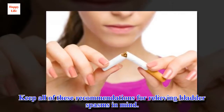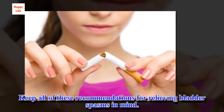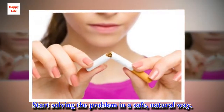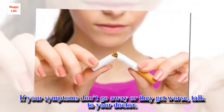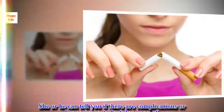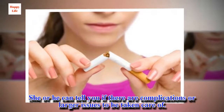Keep all of these recommendations for relieving bladder spasms in mind. Start solving the problem in a safe, natural way. If your symptoms don't go away or they get worse, talk to your doctor. He can tell you if there are complications or larger issues to be taken care of.